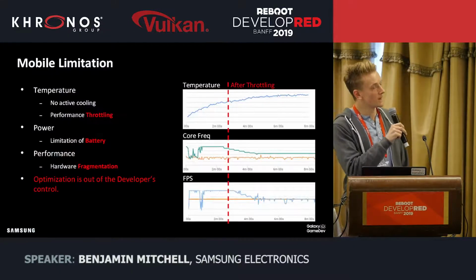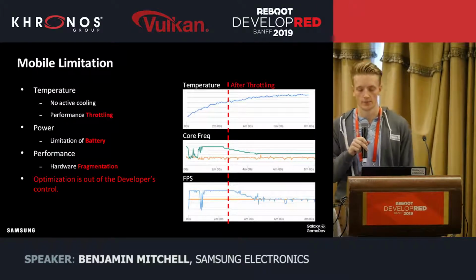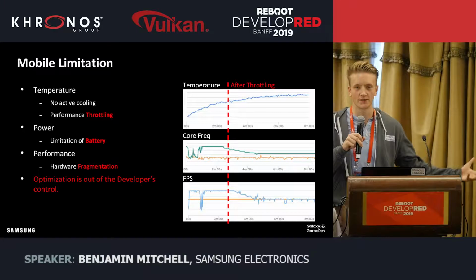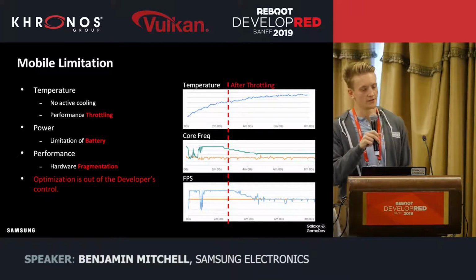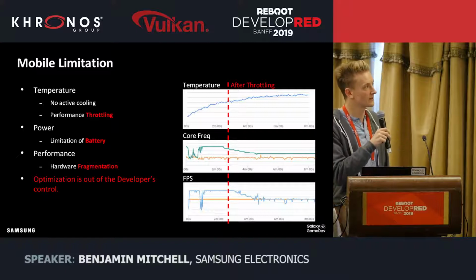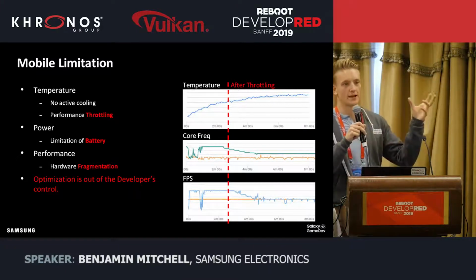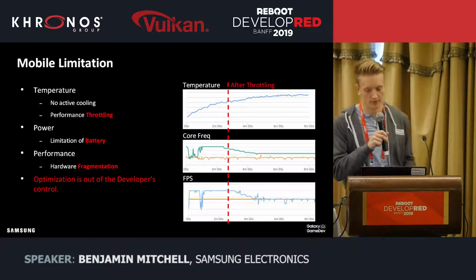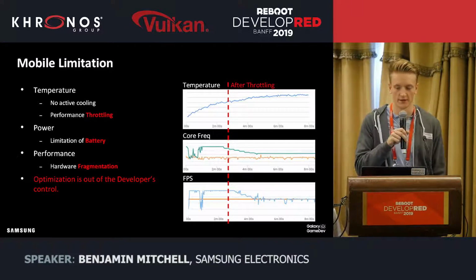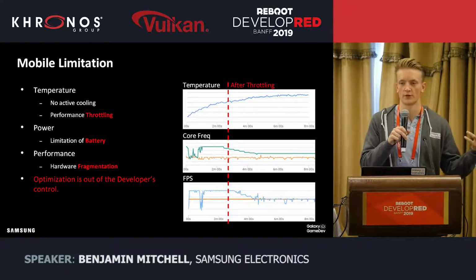So a bit of backstory on the mobile limitation side of things. Mobile has quite a few limitations. I'm sure some of you in the crowd are quite familiar with this. The first thing is what we call thermal throttling. On the right, you'll see some pictures of the temperature of the device over time. After about 2 minutes, I think it is 2 and a half minutes, the phone starts to get hotter and starts to throttle the frequencies.